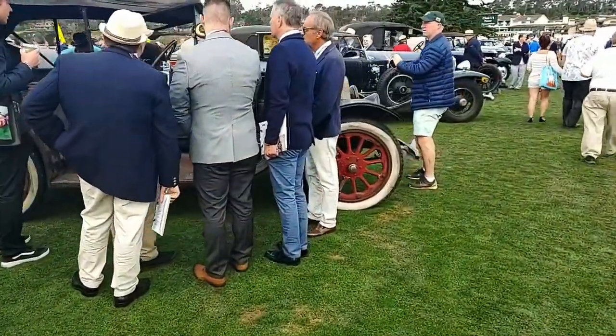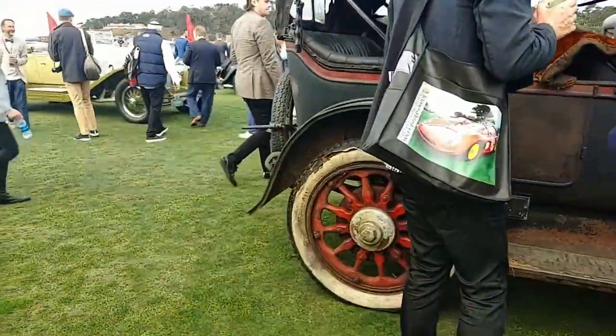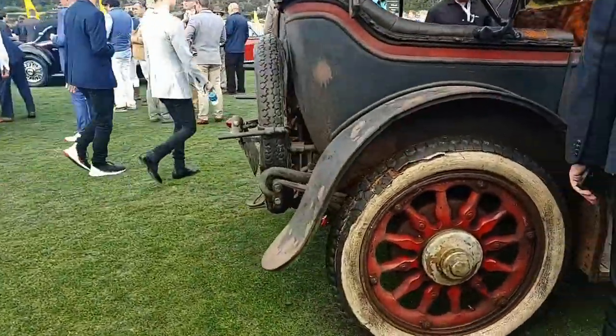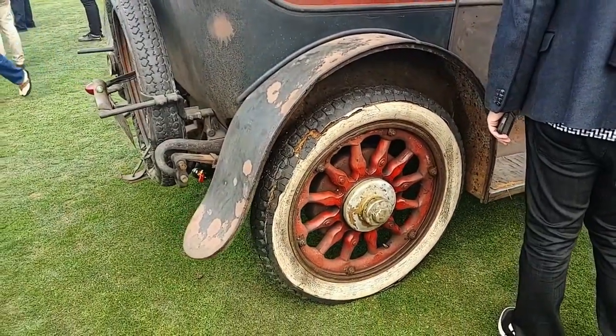Hey, look at the tires on this thing. Look at the back tire. Wow. Yeah, look at that. We make a big deal when you pump up a car from the 70s. But yeah, with original tires. Look at that. Well, it might not be original.